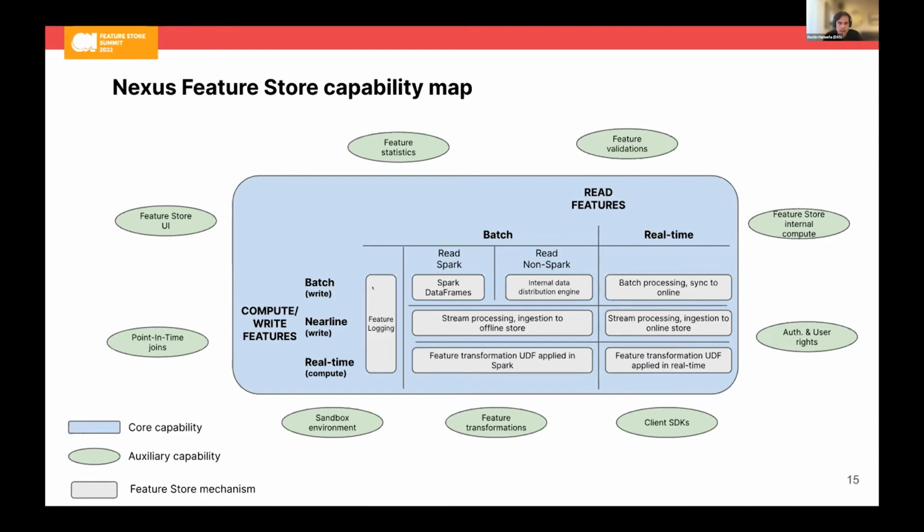And then lastly, another mechanism is feature logging. So no matter how you decide to generate your features, at inference, we can save the entire final feature vector into our offline store to make it available for batch reads.